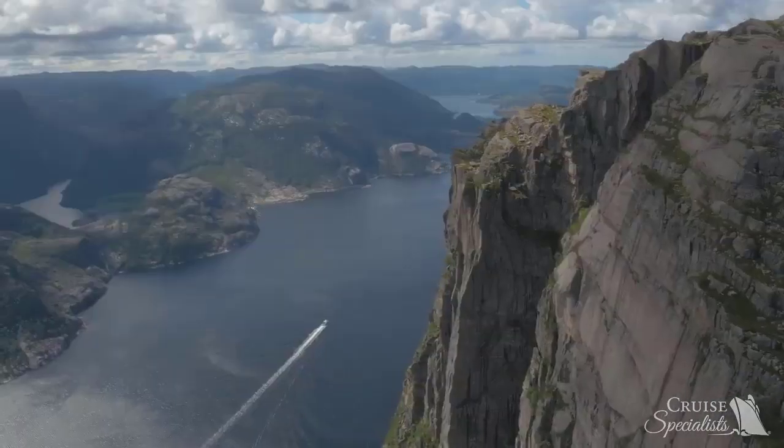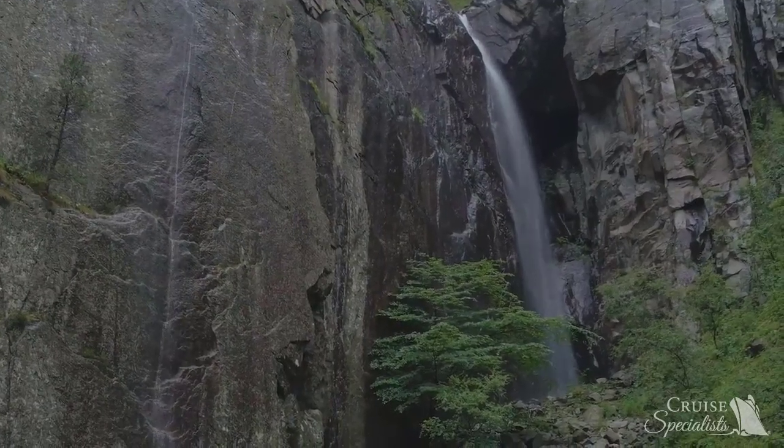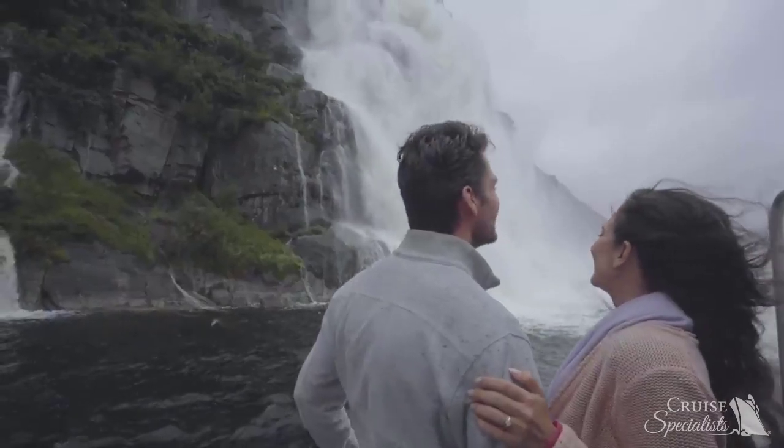Down below, you can board a boat to admire the fjord's scenery up close. In many places, the water is as deep as the mountains are tall, adding even more mystique and majesty to your adventure.